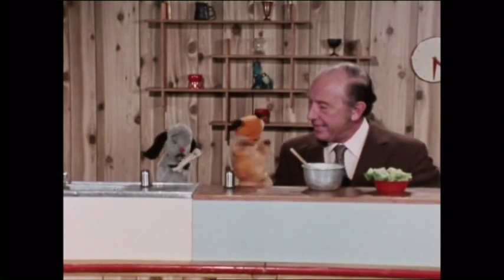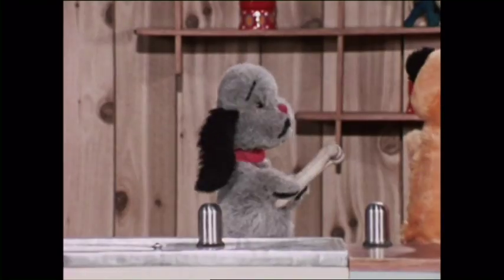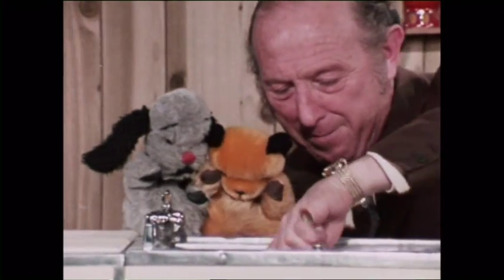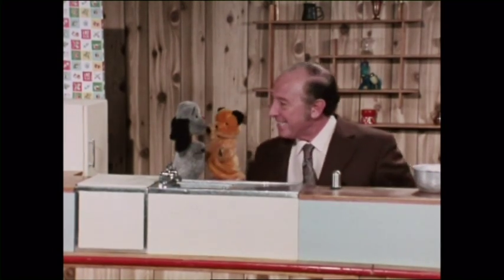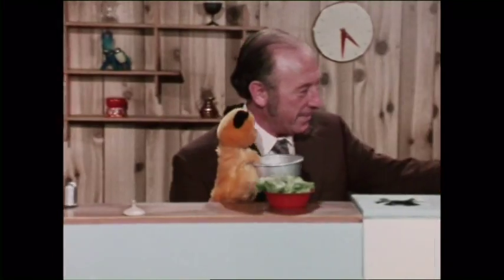what are we going to do about this bone of his? Put it down the waste disposal unit. That's a good idea. Let's put it down the waste disposal unit. Pop it down there. Switch it on. All right, turn it off. Well, that's got rid of his bone. That's settled that. Let's pop this in the oven.